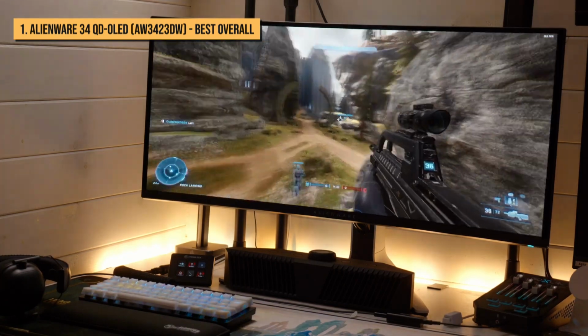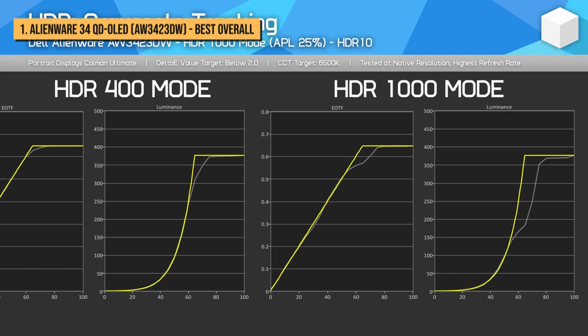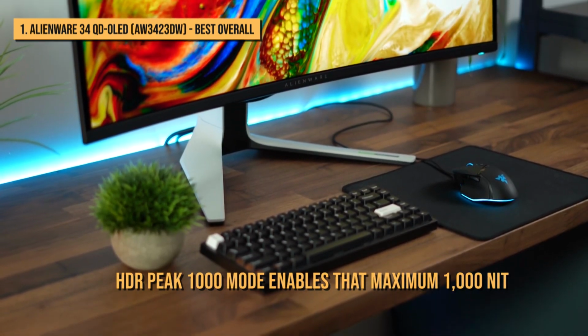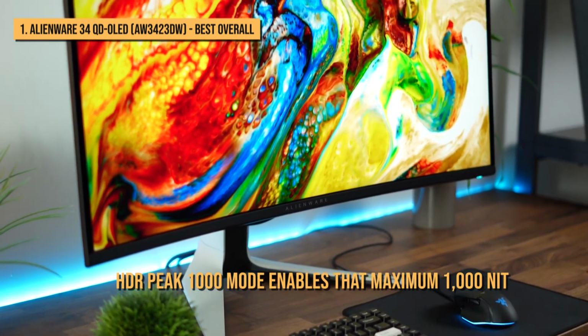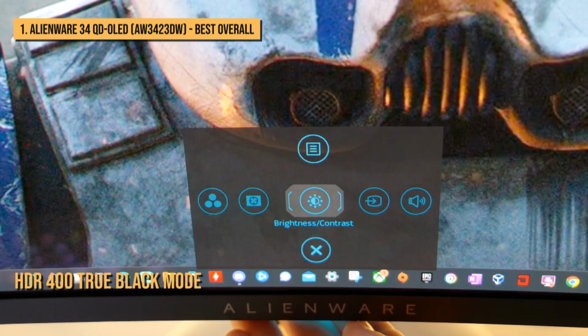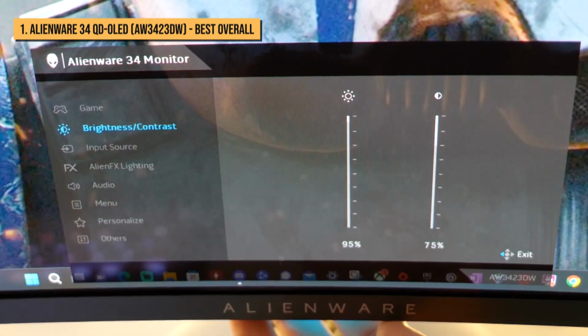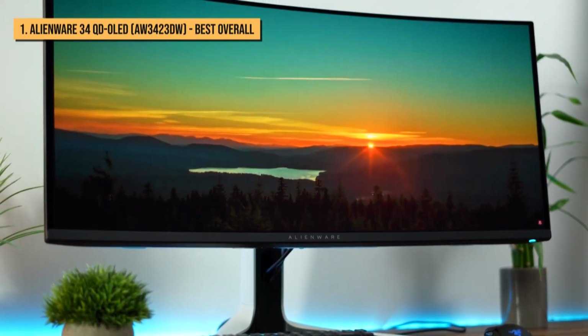But this OLED screen needs to be in HDR mode to do its thing, and that applies to SDR content too. HDR Peak 1000 mode enables that maximum 1000 nit performance in small areas of the panel, but actually looks less vibrant and punchy. HDR 400 True Black mode generally gives the best results after you jump into the Windows display setting menu and crank the SDR brightness up. It looks much more zingy.